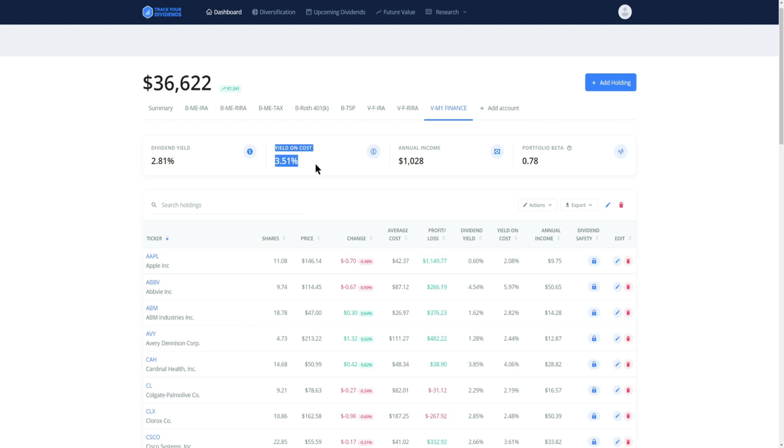But our yield on cost, based off where we bought many of these positions and how long we have held them in our portfolio, takes into account our average cost and the current dividend yield, and it gives us a yield on cost of 3.51%.